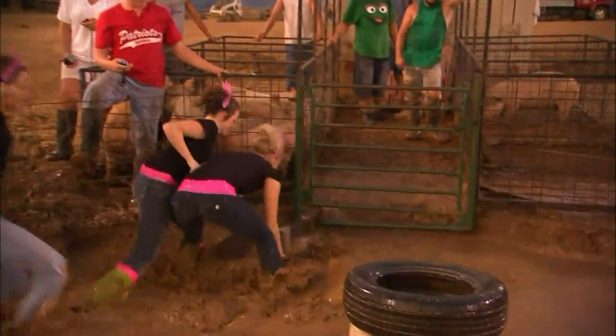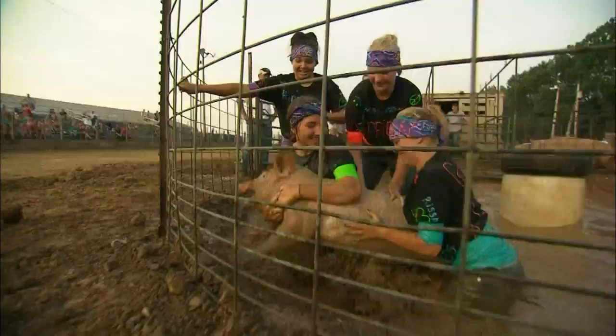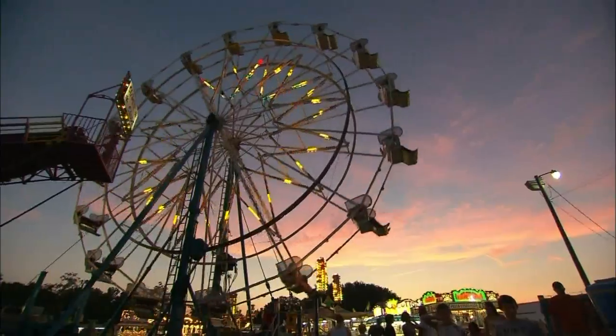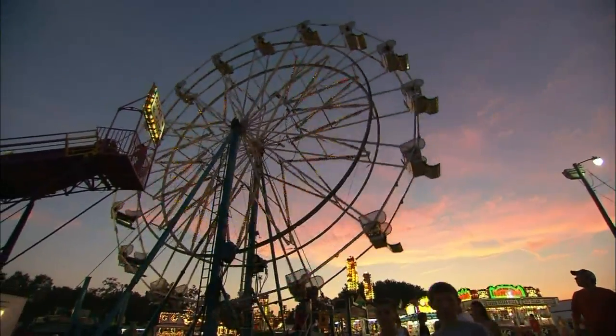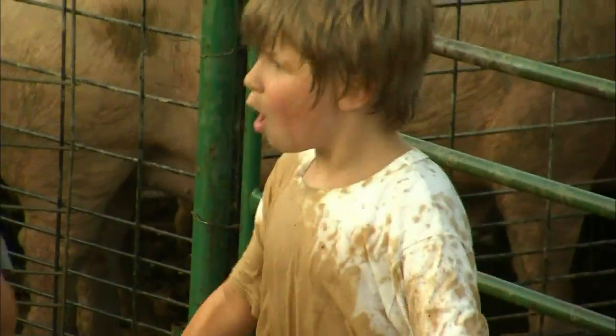Throughout the night, more than 70 teams jumped into the pit, even the Fair Queen and her court. Some were successful. That's a new record right at the moment. Others, not so much. And time. So if this looks like fun to you, head out to Spencer next year to give it a shot. All you need is a few friends, a strong back, and a really good washing machine.